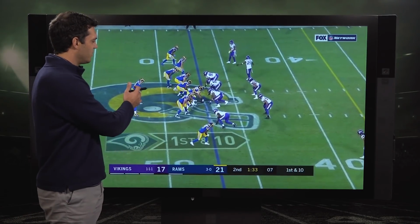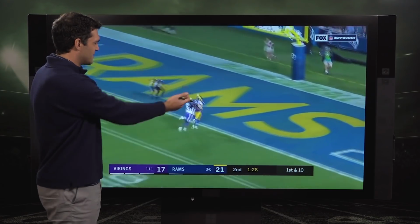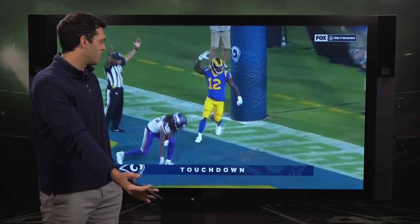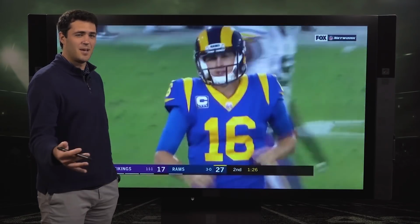We'll see the back view here in a second of what exactly he's looking at, but he's going to take a quick 5-step drop. Again, protection was great all night. And then this is Brandon Cooks winning the one-on-one, but actually absolutely perfect ball placement from Jared Goff. He's fired up. Everybody's fired up. That was a big score in that game to get a lead heading into halftime.